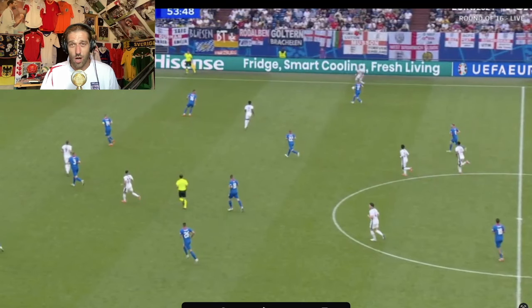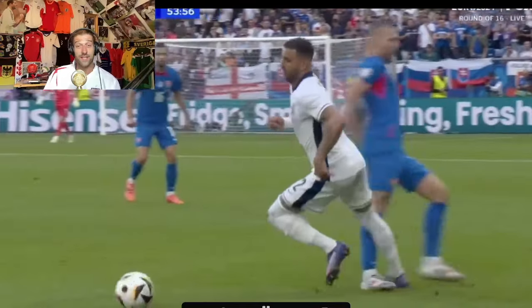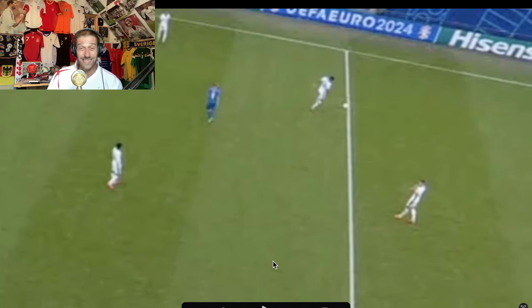So we go into halftime with Slovakia very much deserving to be up 1-0, and they would almost get a second early in the second half. This would have been the most embarrassing moment of the tournament for England. So the ball goes out to Walker, he gets fouled. Now they showed this replay of the foul, and so we didn't see what happened.